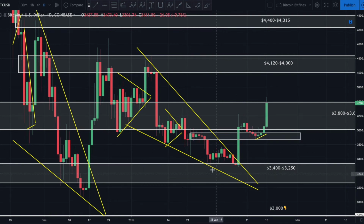So we had this nice double bottom here where price hit here, came back up for a little over a week, came back down, double bottom, and then we took off and broke right out of, I mean, just a textbook breakout of this descending wedge here. And this double bottom took place at an area of known support, where we can see it was support back here.